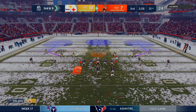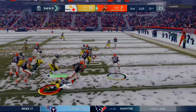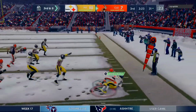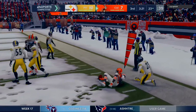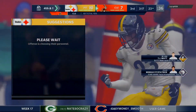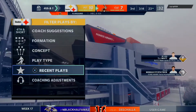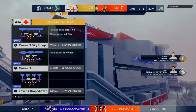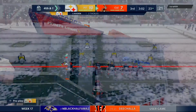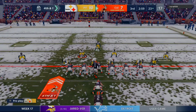After an incomplete pass on 2nd down, that'll leave him trying to convert on 3rd and 9. And he will not make it to that imaginary yellow line as they get him to the ground at about the 23. He needed 9, he got 8. And that's going to leave him with a 4th and 1 on their side of the field. It would be a very makeable field goal try from here, but instead they're going to go for it.